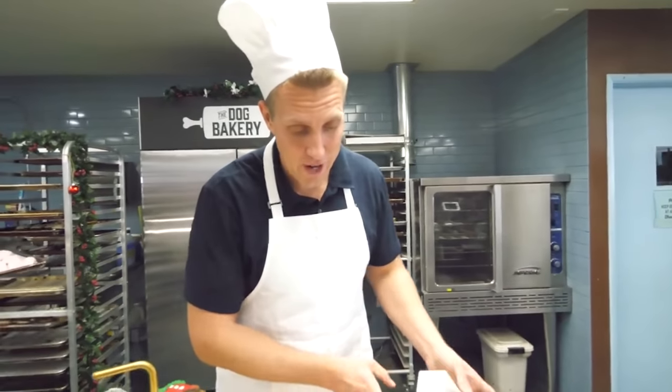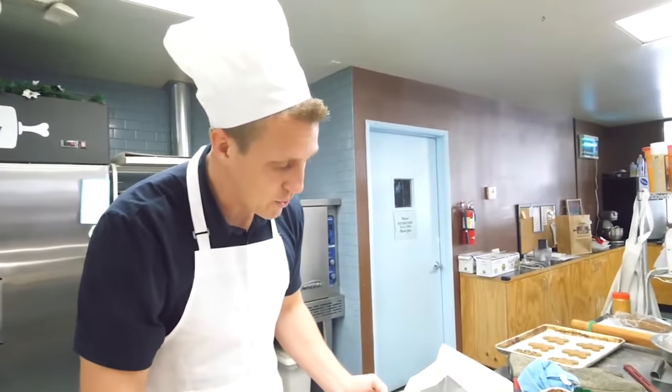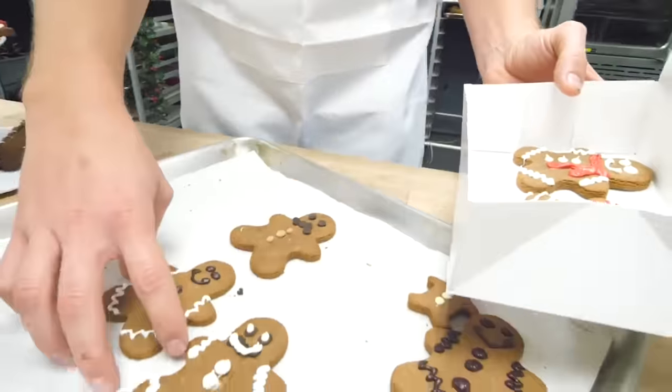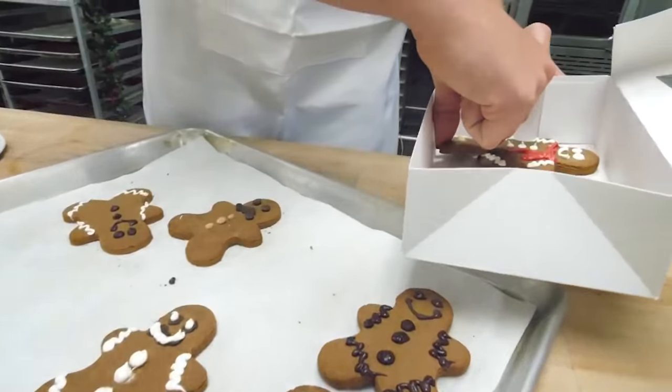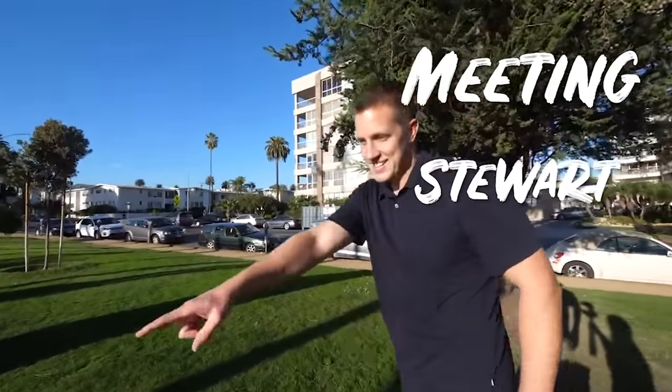All the cookies are baked, they're fresh, I've let them cool. I'm gonna pack these up and we're gonna get these over to Stuart so that he can have his first ever holiday cookie. There he is, look, he's got a wagon.